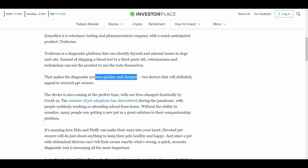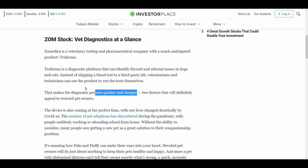I don't personally own any pets, but I assume that this is going to make a big difference, because regular blood tests can usually take weeks, and they're usually a pain, especially if you need results ASAP. And so something like this is definitely going to be changing the game. And I know there's similar products, but the fact that it's their very first product is definitely going to bring a lot of hype to the stock, and with that, you know what that means.